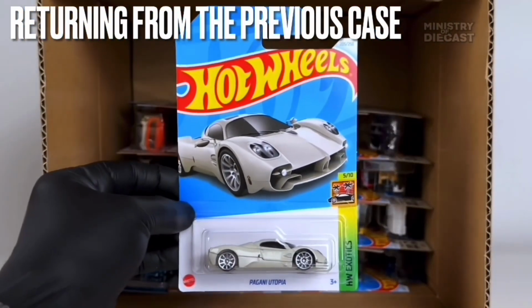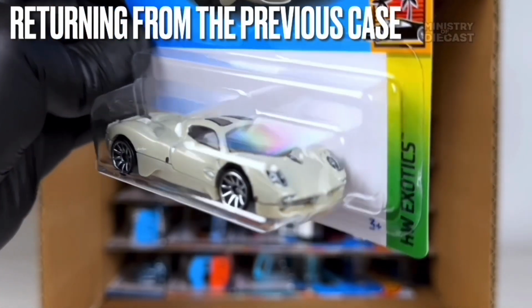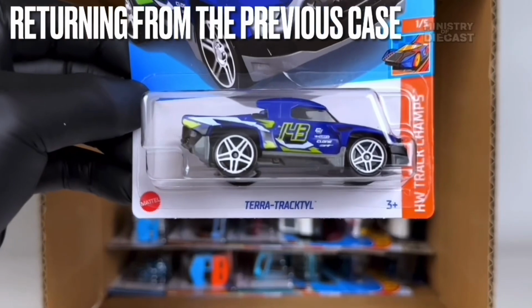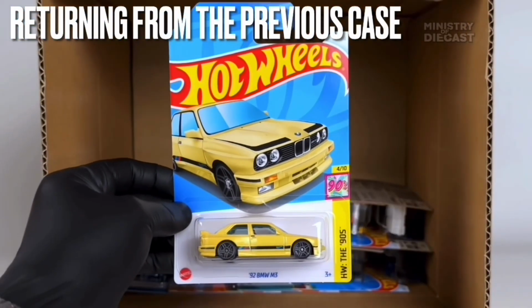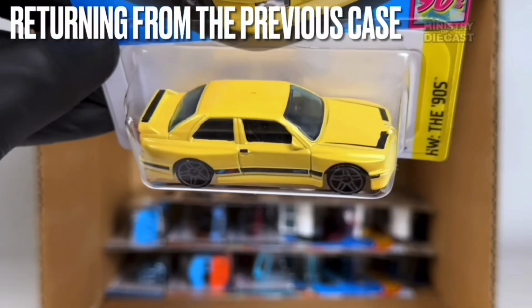Next up we have the Pagani Utopia. This was a brand new casting from the previous case, and I think this thing looks very, very good. I can't wait to add this to my collection. Next up we have the Pterodactyl. This thing isn't really for me, but I do like the tampo work on this thing. Next up we have the 92 BMW M3. This is a great release of a great casting. I really do like this thing.